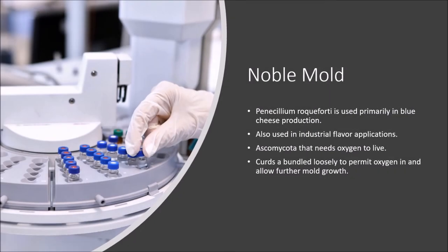The primary organism in most blue cheeses is going to be Penicillium roqueforti. In addition to being primarily employed in cheese production, it is cultured for industrial flavor applications. Penicillium roqueforti is an ascomycete that needs oxygen to live. It is for this reason that blue cheese curds are bundled loosely during secondary fermentation to facilitate the growth of the mold and its distinctive blue and green veins.